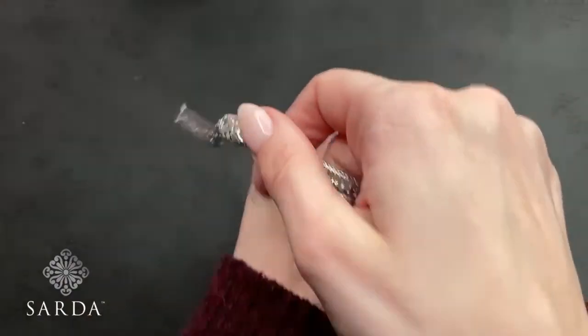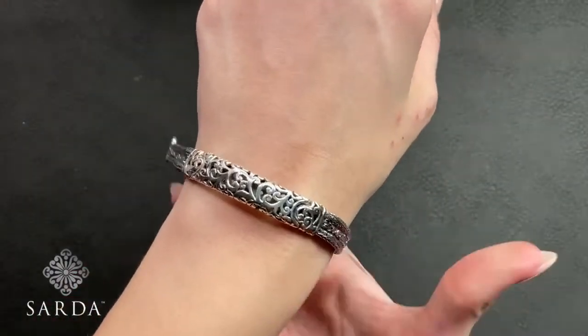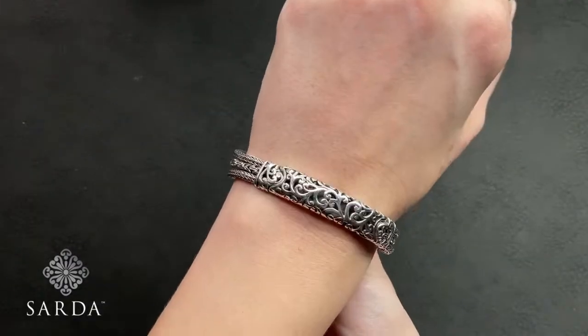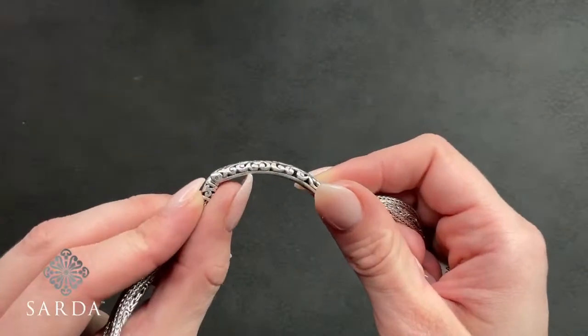So it's gonna curve and sit on my wrist so nicely. And that Bali chain is just gonna get softer as you wear it. It does have a little bit of three dimension to it. I like that one.